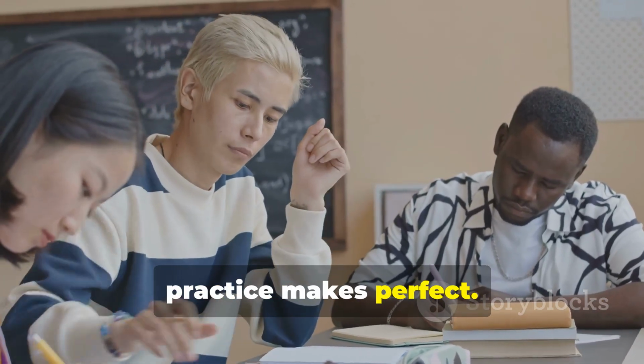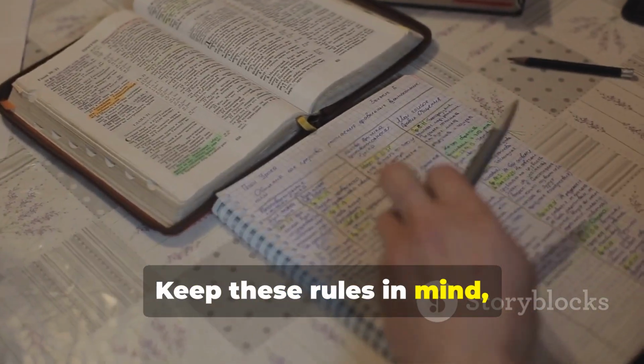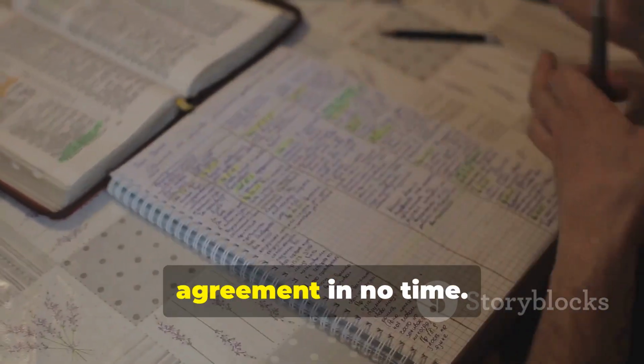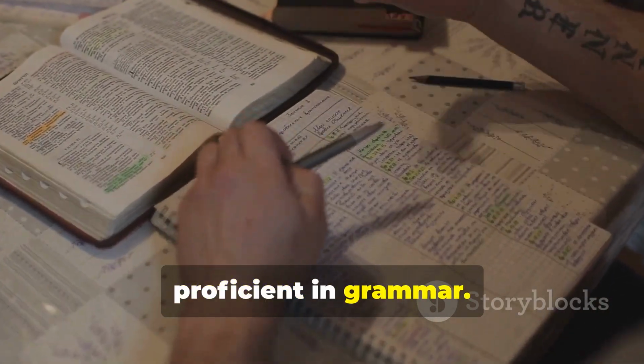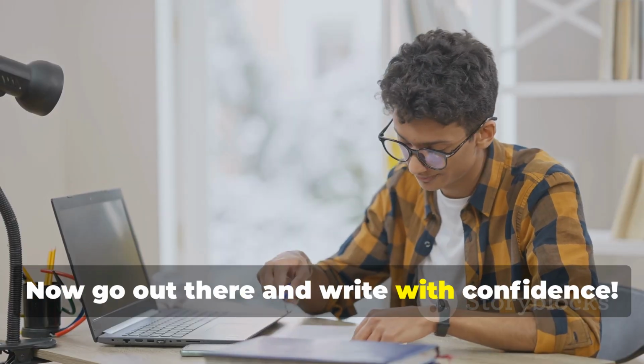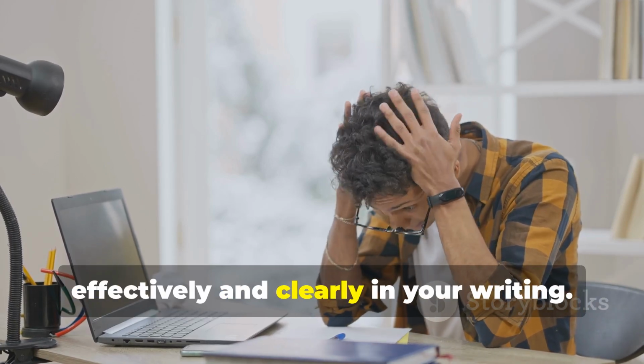Remember, practice makes perfect. The more you practice, the more natural it will become. Keep these rules in mind and you'll be mastering subject-verb agreement in no time. Consistent practice is key to becoming proficient in grammar. Now go out there and write with confidence. With these skills, you'll be able to communicate more effectively and clearly in your writing.